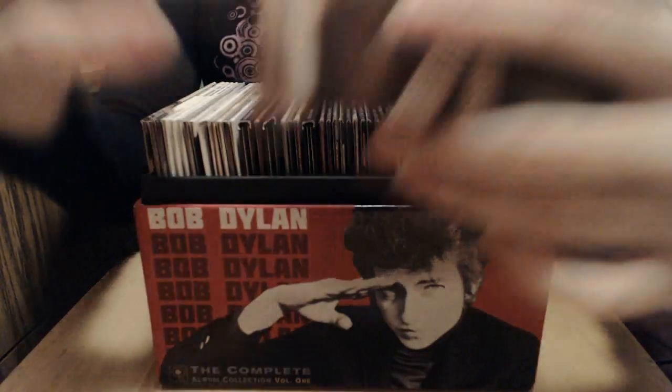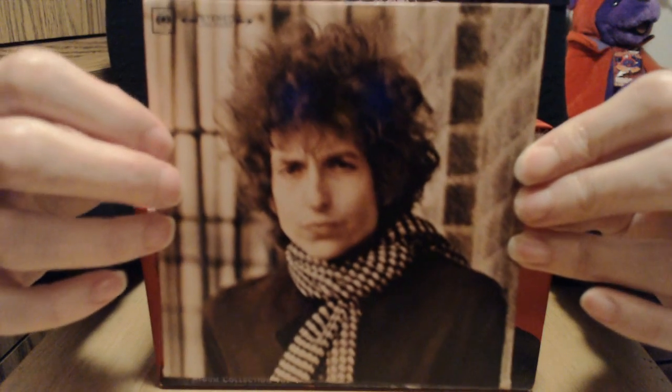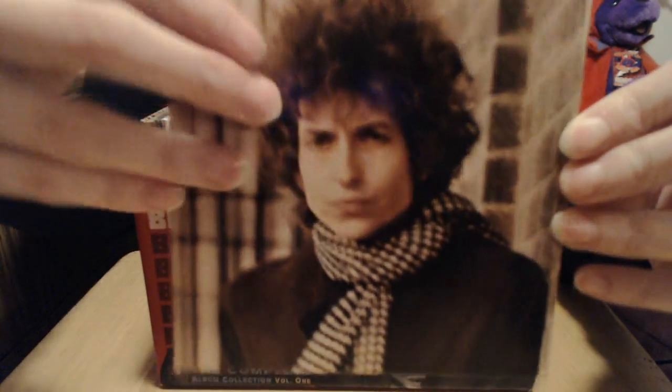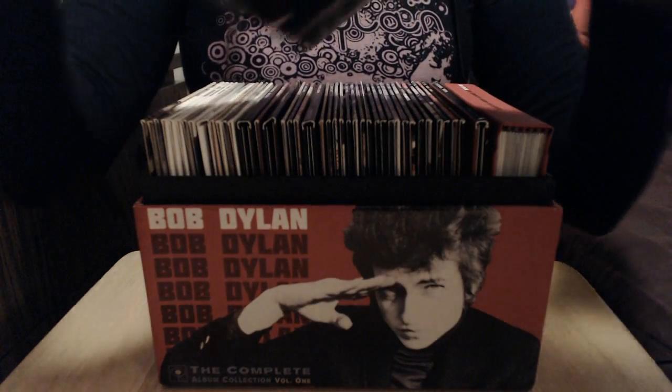And here is probably his most iconic album, Blonde on Blonde. And this one actually folds out. You can't see it folded into like a poster because there are two discs.